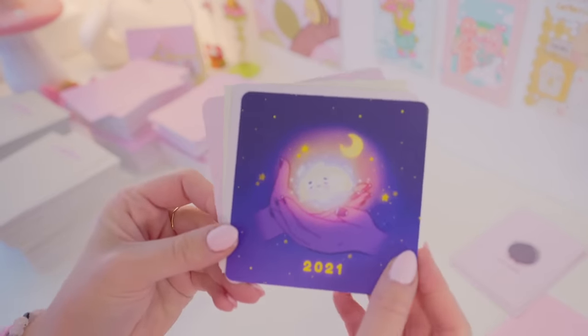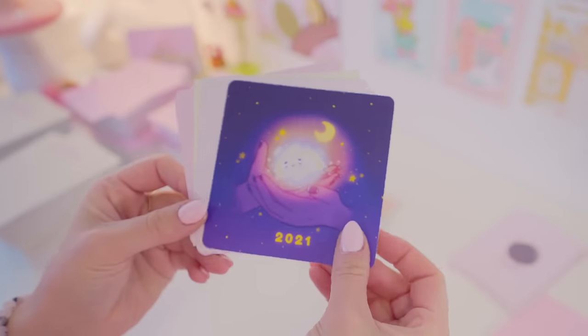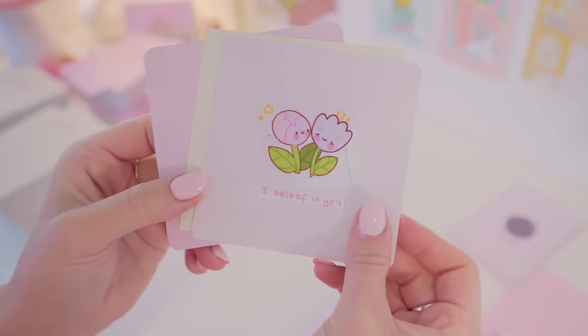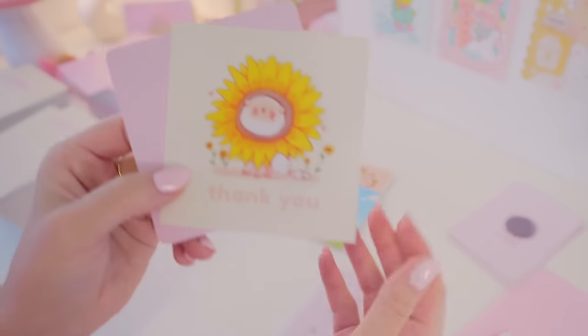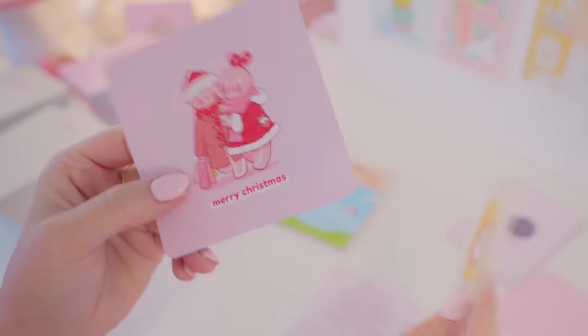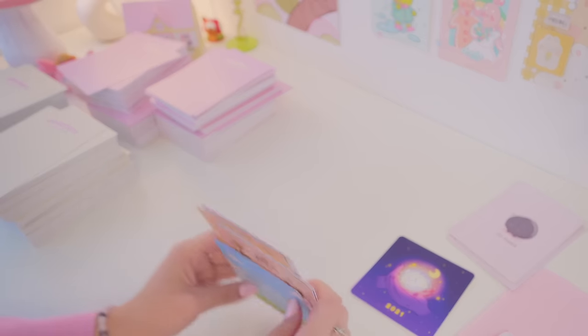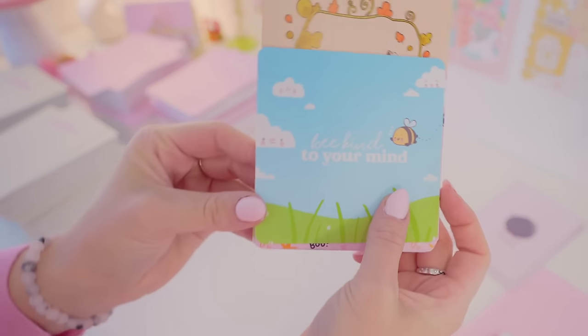As you can see, I always do the space theme in January. And then we have You Are Very Lovely, so cute, for Valentine's. I Believe in You for spring. Then we've got Pudding the Dog and His Little Sunflower. And then we have a Christmas one. Then we started doing the official collectible ones.